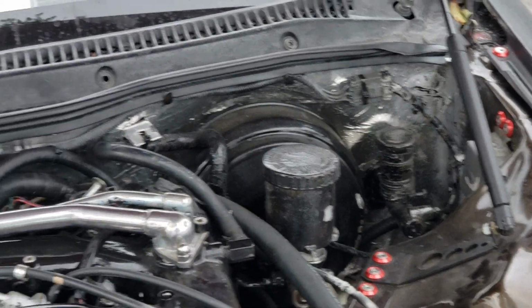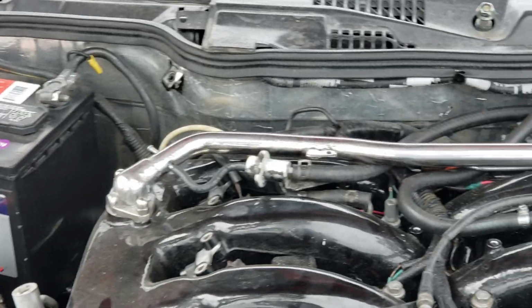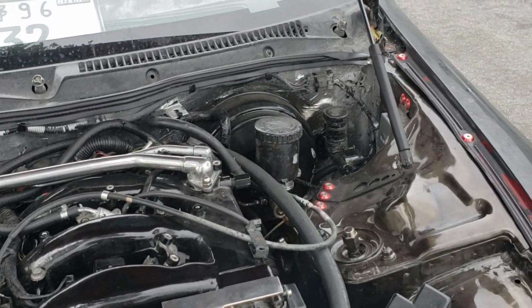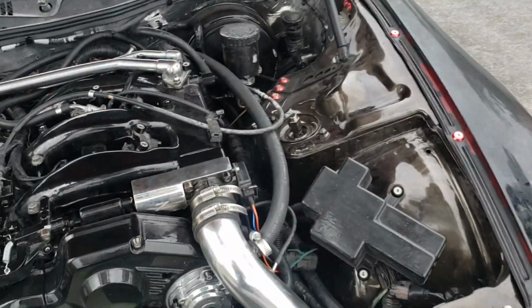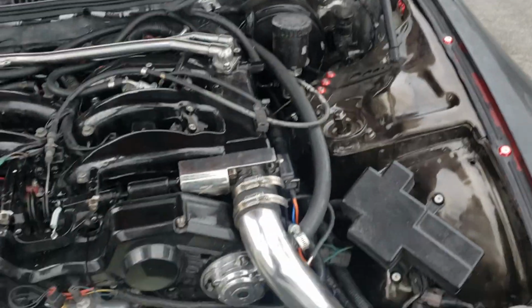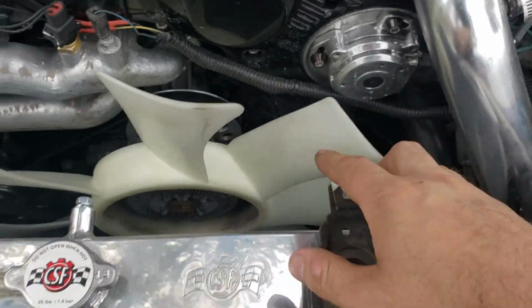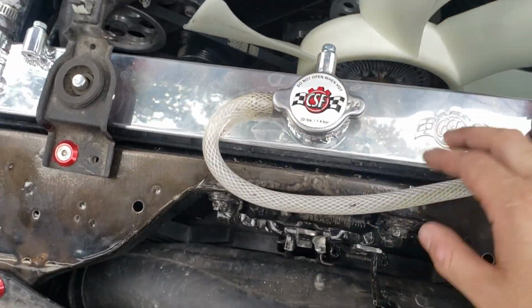I wrapped the entire firewall with what they call speed tape. It's like aircraft tape, but made of aluminum. I love it. I do want to change that. It's a little embarrassing. But besides that, I had a couple of things even polished. I gotta get that polished as well.